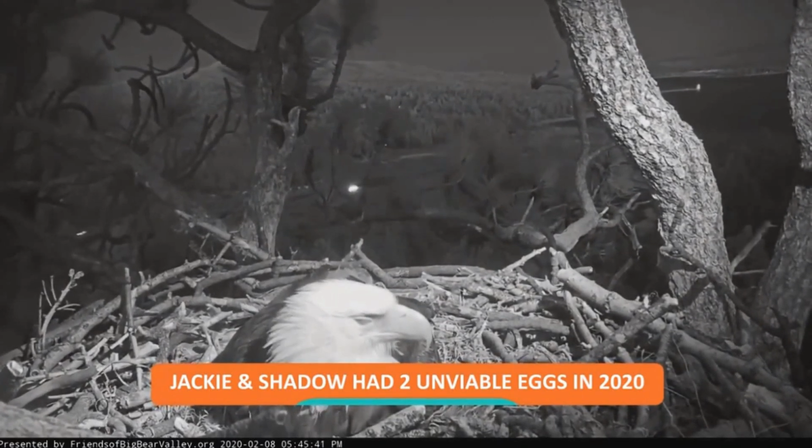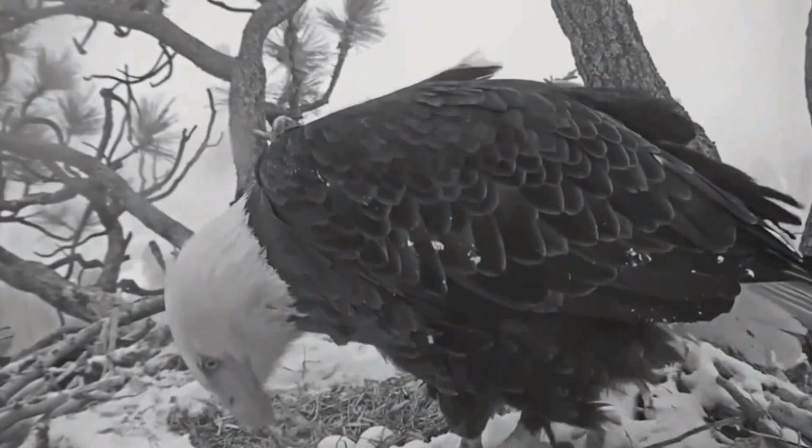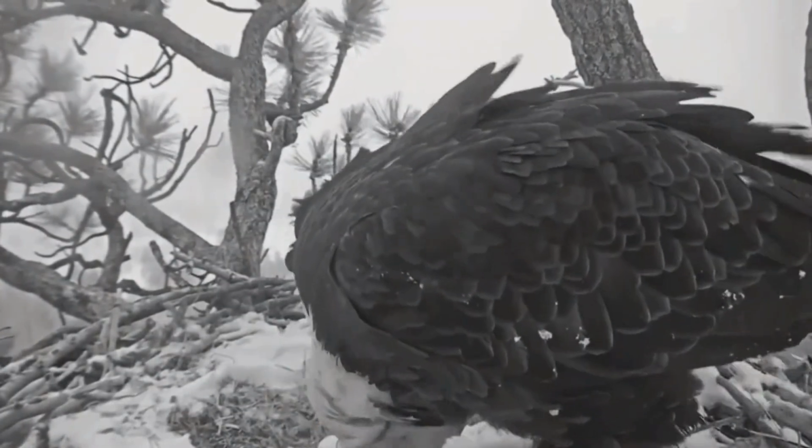On the evening of March 13th, Shadow was incubating the eggs. The weather was cold, windy, wet, snow falling and dripping on him from the branches above. Jackie had left the nest just after noon and did not return. Later in the evening, Shadow got up, shook off the snow and rain, and headed out on the front branch to leave. Well, he turned towards the nest and he looked at the eggs and came back to the nest and settled back down to incubate. Not long after, he got up and this time he actually flew off. For the first time this year, the eggs were left unattended through the night.